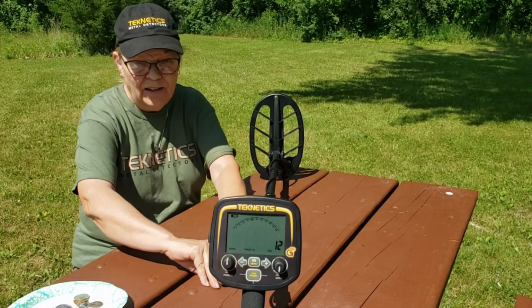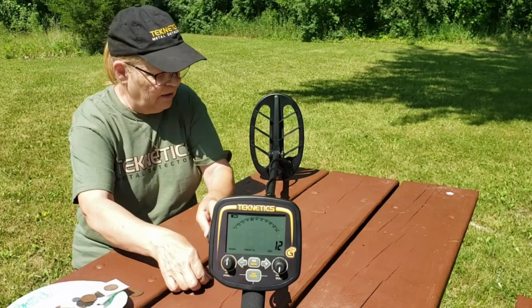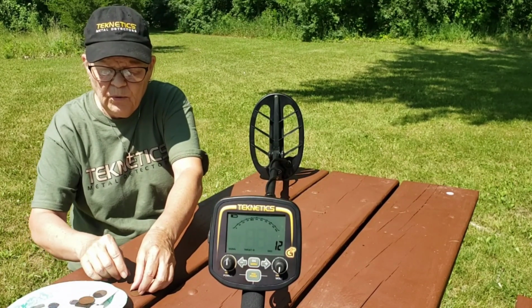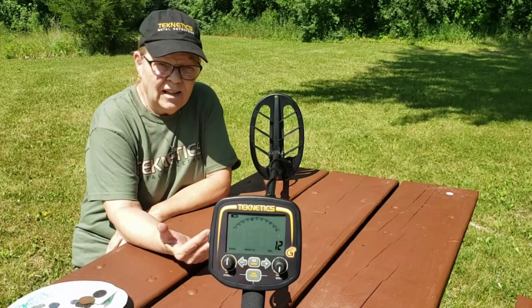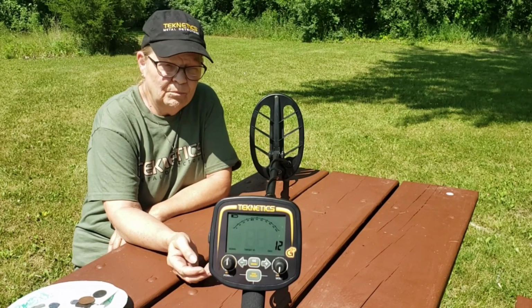So these are the only Canadian coins that I have in my collection, but I hope it was helpful for those of you that may be new to the Teknetics G2 Plus. It's no guarantee that that's what you're digging, but it'll give you an idea if you have a diggable signal.